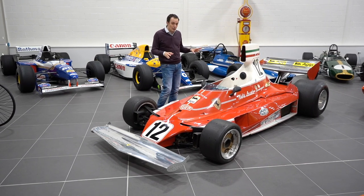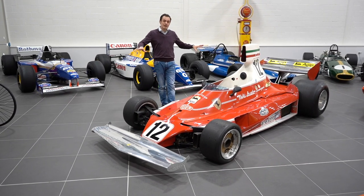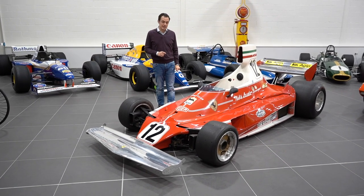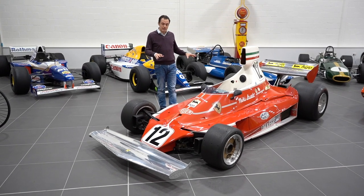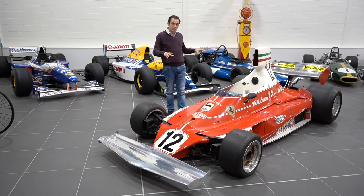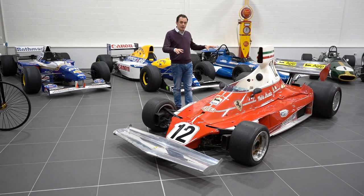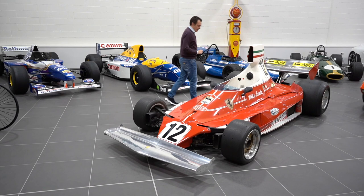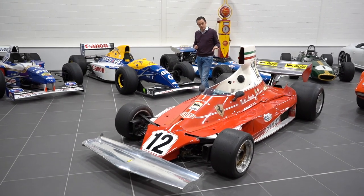If I could have afforded to have just kept it and forgot about it and let it be another Miura or a 288 GTO or an F40, then I would absolutely, even if it caused me a divorce, put this in my hallway and I would look at it every day. This is just unbelievable. But anyway, it will be leaving us soon.